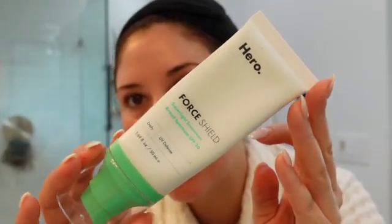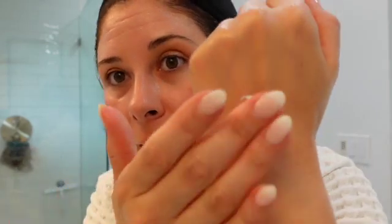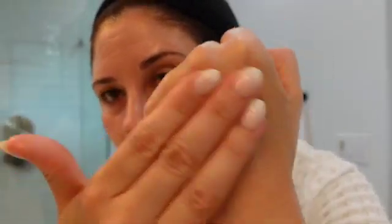This one is the Hero Force Shield. It's the super light sunscreen, broad spectrum. It is very straightforward, and it's not shiny or shimmery at all. So if you're just looking for something that's very just a sunscreen and no hooplas, this one's going to be for you. It's very lightweight and it leaves your skin sort of a natural finish. It goes super well with makeup or no makeup.